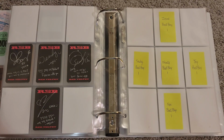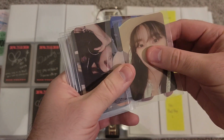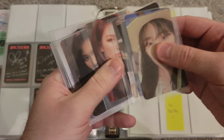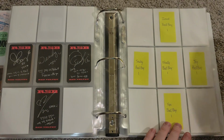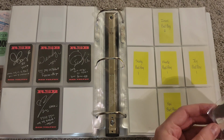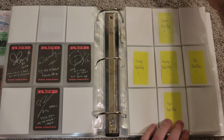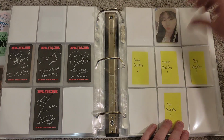Okay, so we have all the Bad Boy cards gathered now. I took some from the front, but we do have all 10. So I actually didn't realize this, but Bad Boy is going to be complete after today as well. So that is very, very good. So we have Irene here. And I think I'm not going to be terribly picky with how I organize this. Let me just take out all the fillers at once here.